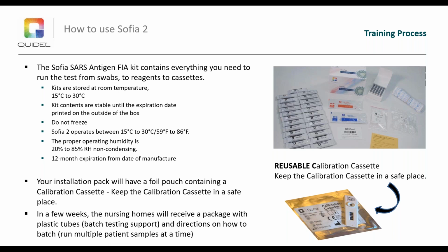When you also receive your Sofia 2, you'll get what we call an installation pack. And in that installation pack, you're going to have a foil cassette. This foil cassette includes a calibration cassette. So you want to make sure that you keep that calibration cassette in a safe place because you're going to use that calibration cassette about once a month. And we're going to speak to that in a minute about how to calibrate, but it's important that you keep it again in that foil pouch in a safe place.